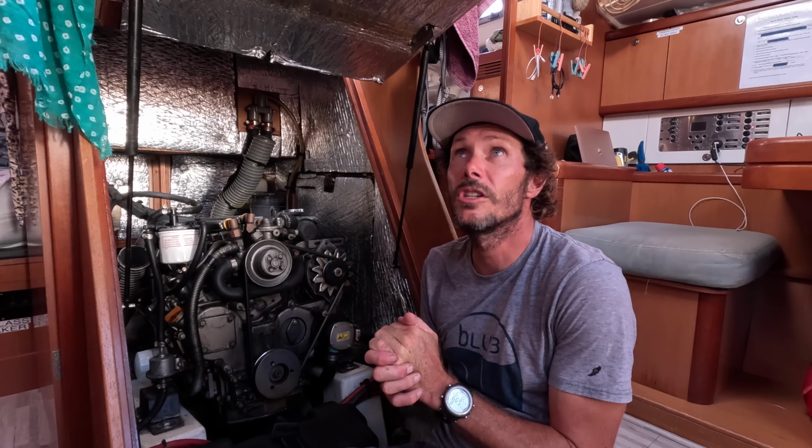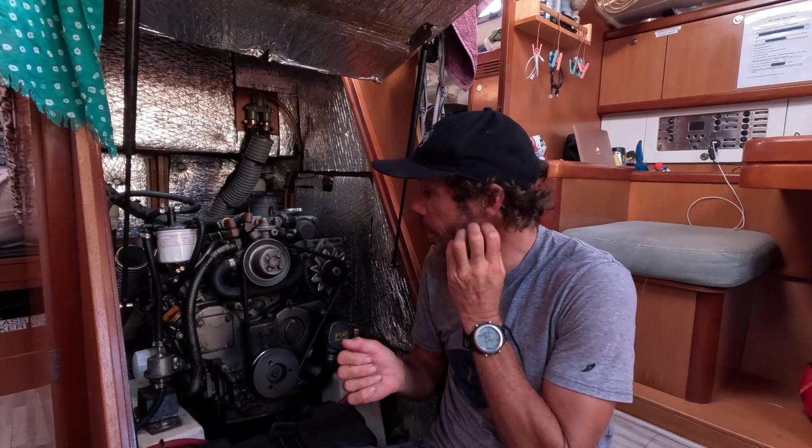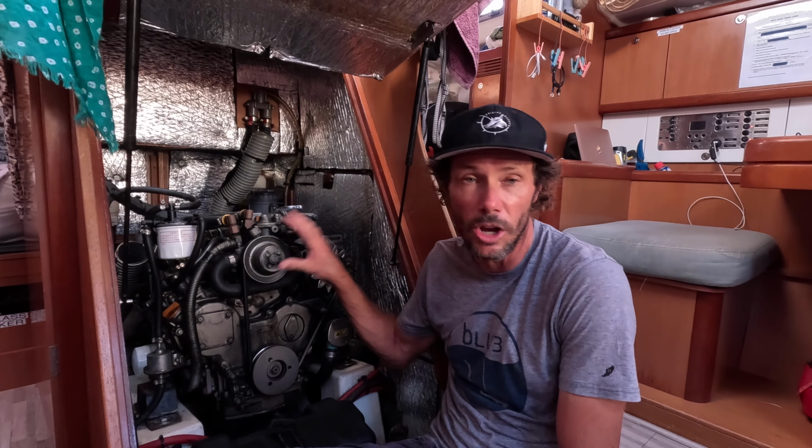It's a ridiculously expensive part. And with being here in the Bahamas, all the import taxes, this is going to break the bank, but it's absolutely vital to replace this. It's such a hardworking component on this engine. It takes a ton of abuse. It feeds our hot water system, manages the coolant, like it does so much.